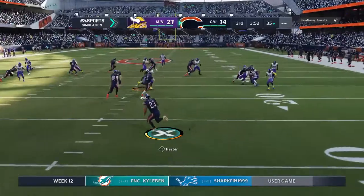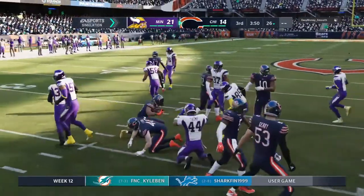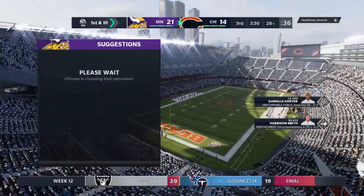That'll be taken about a yard deep. And they'll get him down right around the 25, actually the 26 officially, so a net gain of 1 there.